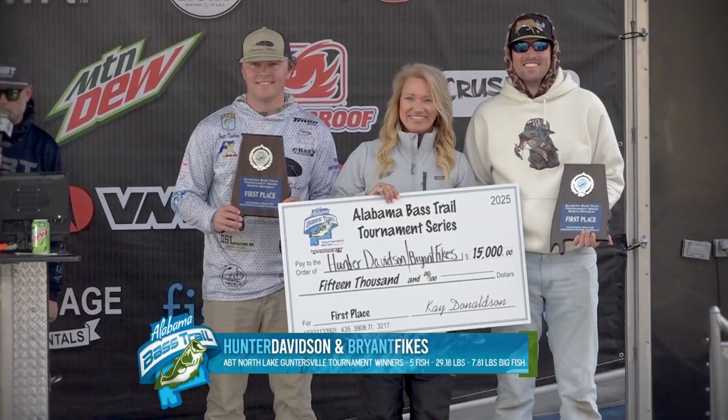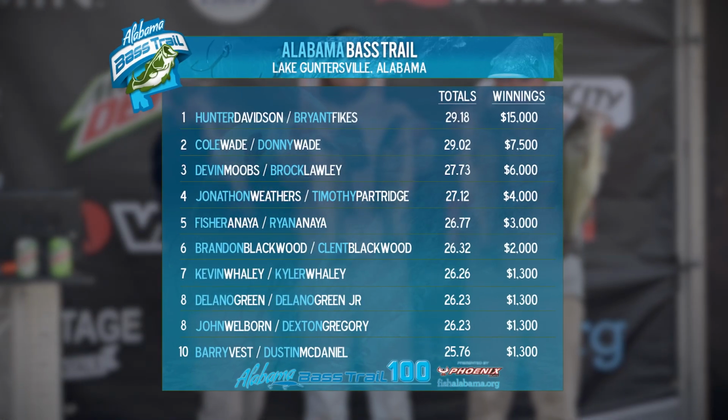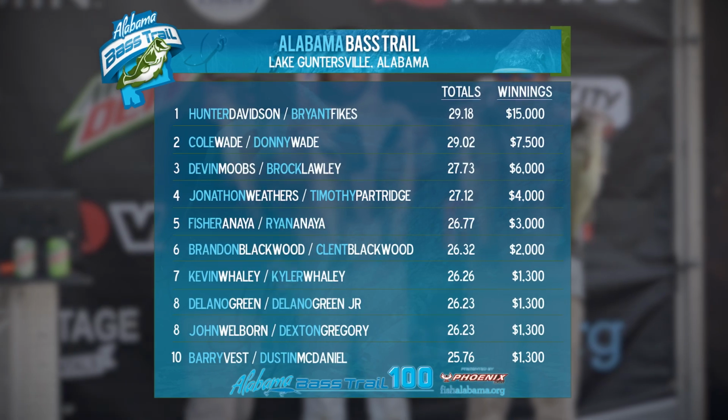There you go. So they just won $15,000. They caught over 29 pounds of bass using a lipless crankbait, red, and a Jackhammer, any kind of ChatterBait. Put a little trailer on the back of it and go to work.